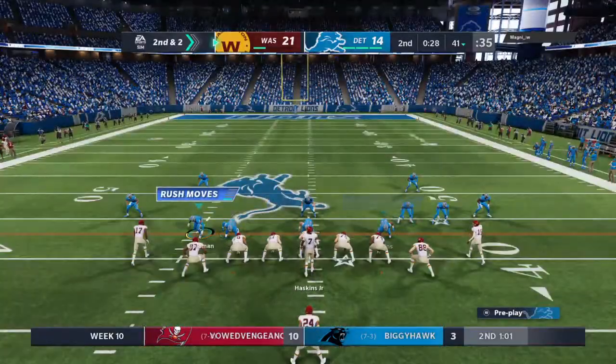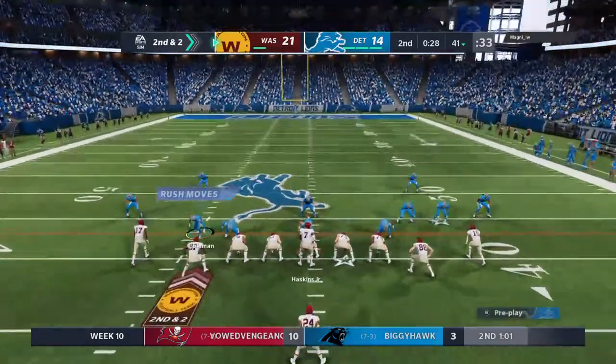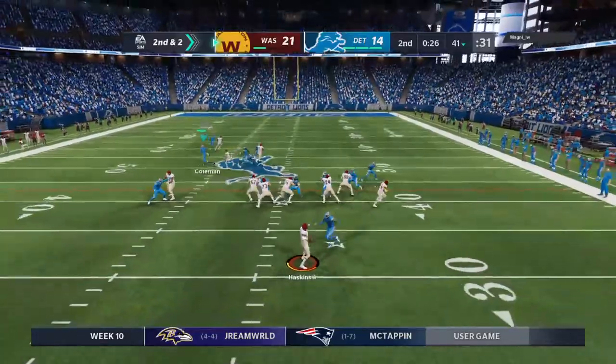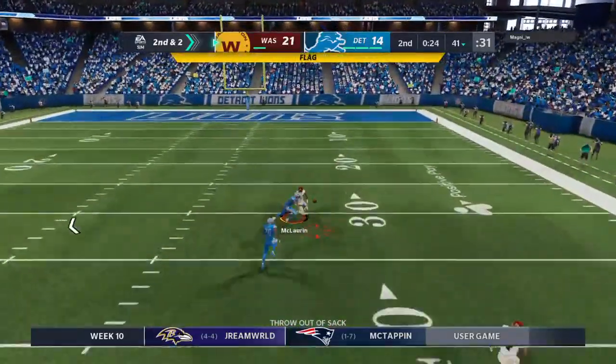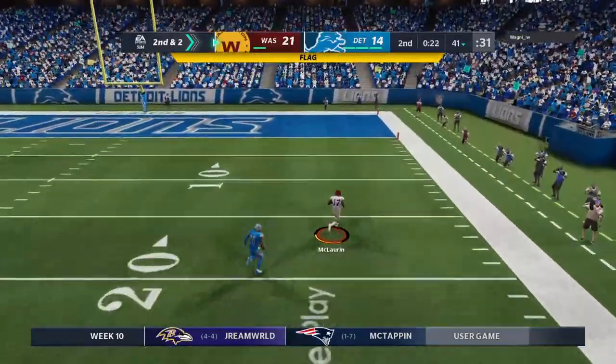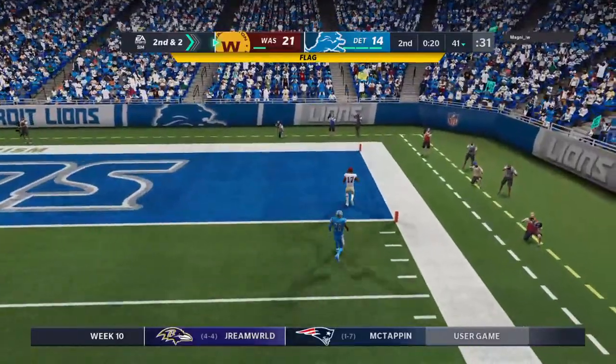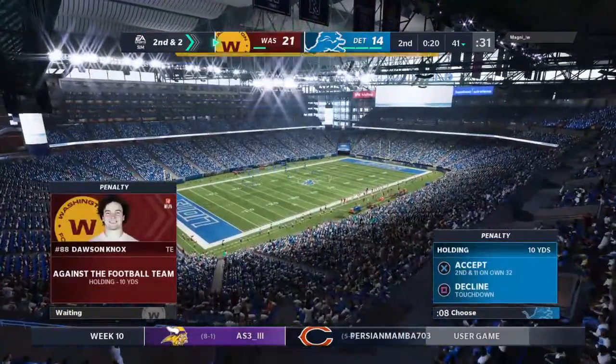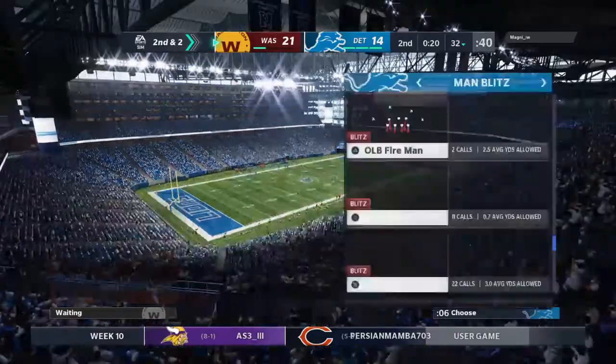8 yards the tally on that first down run. Here's 2nd and 2. Play action. Haskins. Looking for McLaurin, and he's got him. And he does take it in for the touchdown, but a flag on the field, and I don't think this is going to stand.